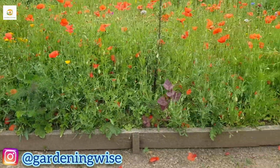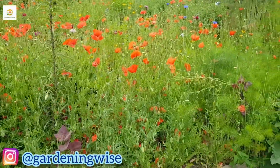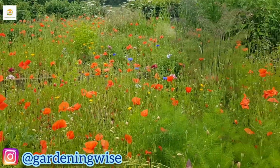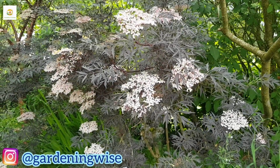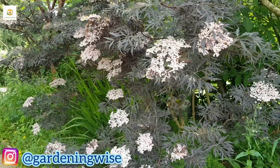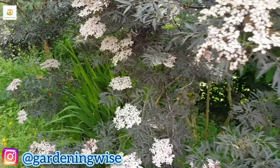And this is the vegetable garden area. You can see all these poppies in bloom in the raised bed, and beyond you can see the greenhouse as well. Here is an elderberry bush loaded with flowers, looking absolutely beautiful. I'm really loving it, and I do want to get one for my garden.